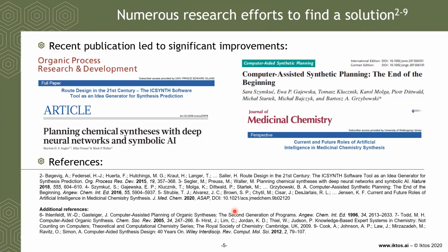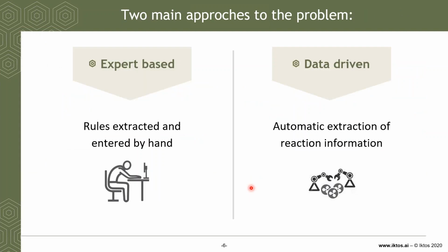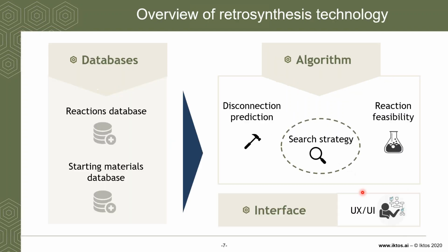As you may imagine, it's a very complex field, and we try to bring our science, our technology to improve this difficult task, to have a machine which is able to perform retrosynthesis. There are two main approaches today: the expert-based method, where chemists and chemoinformaticians encode rules by hand, trying to understand the reactive center, the context of a reaction, and the data-driven approach, where you have an algorithm which extracts by itself the chemistry from a database of reactions, which is actually where we are working.